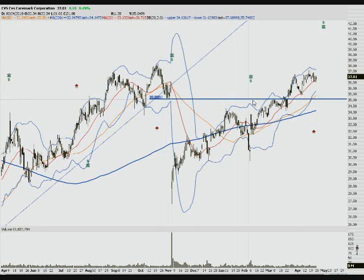It took out this gap where I thought it would hold up a bit. It did not. It took out this gap, came down, and almost had a nice retest, which would have been a great entry point here. But instead it's using the 50 moving average.